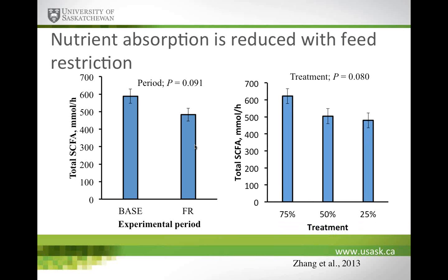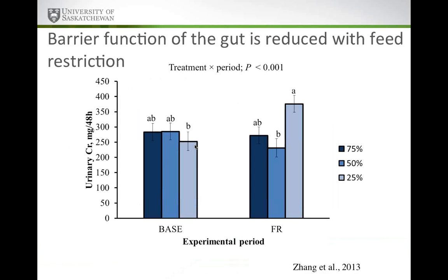So the more they go off feed, the less there is available for the microbes, the less the microbes produce for the cattle, and those cattle then also have a lower capacity to absorb the little that is actually there. So not something we want to see in terms of promoting rumen health.